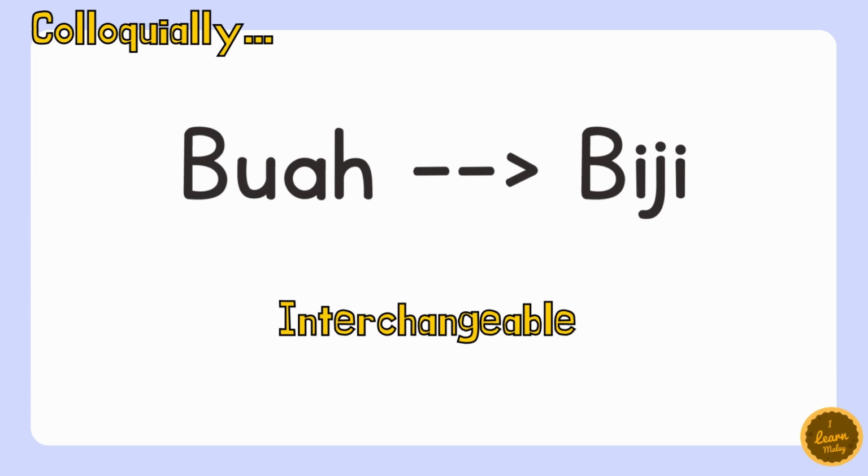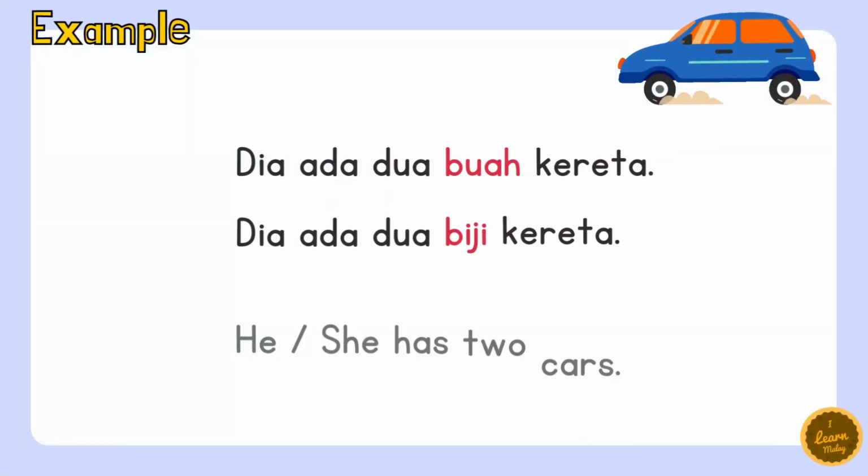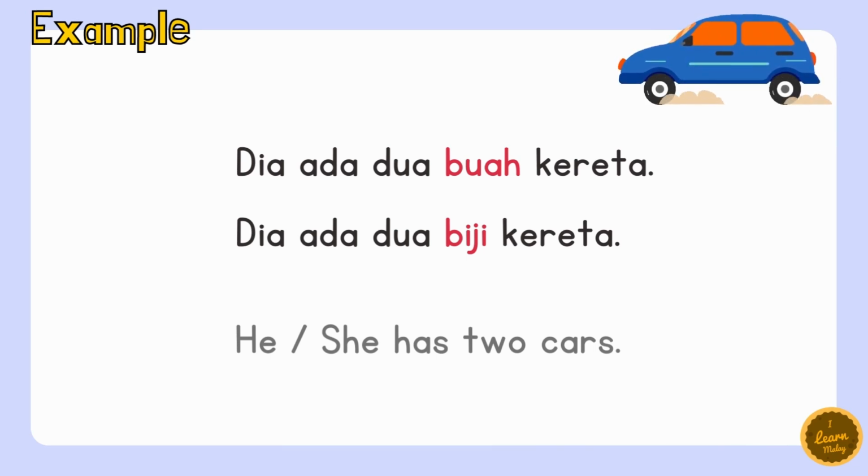Colloquially, the Penjodoh Bilangan buah is interchangeable with biji. Some people would use biji to group the items, which grammatically is appropriate with the Penjodoh Bilangan buah. As an example, dia ada dua buah kereta. But colloquially, some people would say, dia ada dua biji kereta. Both sentences mean, he or she has two cars. So just remind yourself that the Penjodoh Bilangan buah and biji are interchangeable sometimes in Malay.